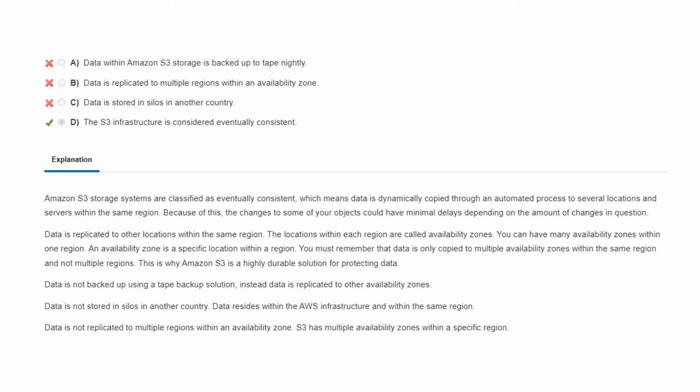The locations within each region are called availability zones. You can have many availability zones within one region. An availability zone is a specific location within a region. You must remember that data is only copied to multiple availability zones within the same region and not multiple regions. This is why Amazon S3 is a highly durable solution for protecting data.